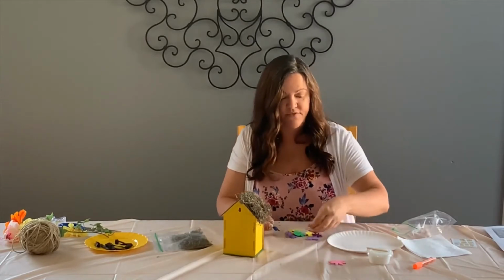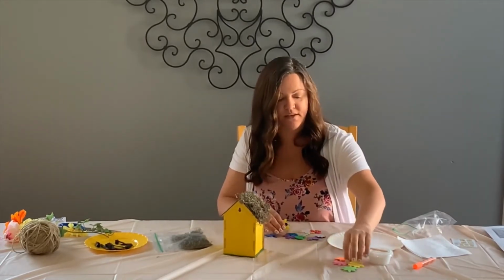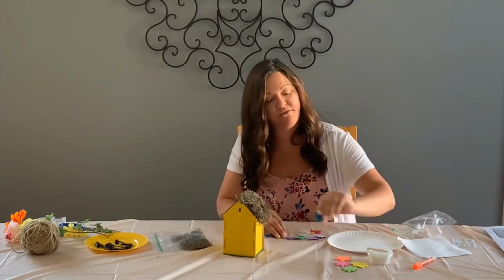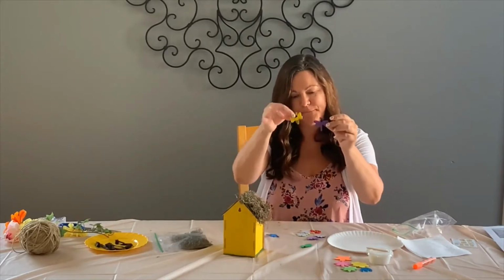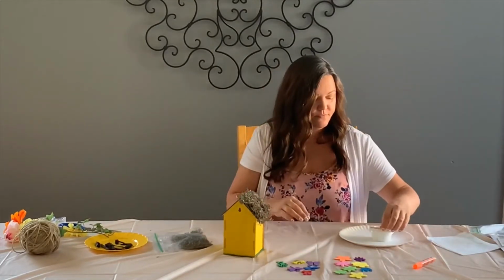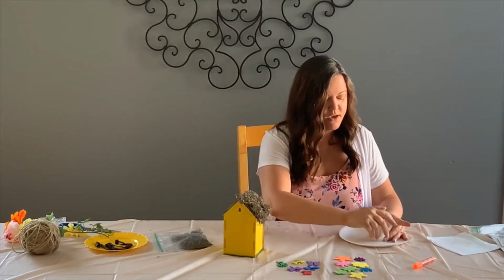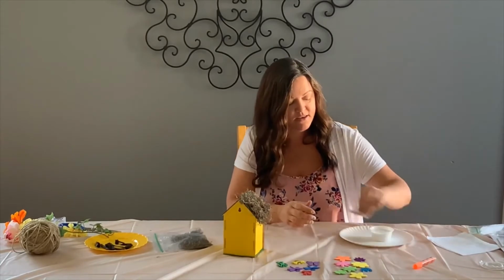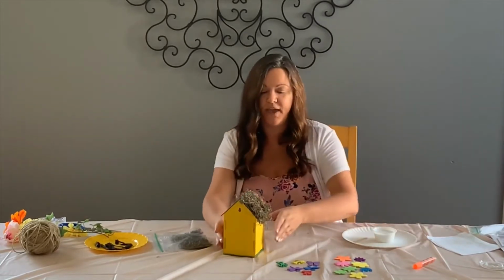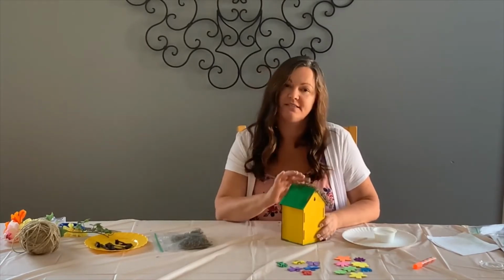All of these are going to be items we're going to use to decorate. You should have some flowers. So go ahead, I would spread them out so you see what you have. And then you also should have some little bugs. I'm going to go ahead and open up our glue. Be careful. Take the cap off and set that aside. Get your spreader.